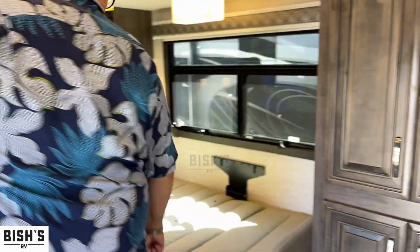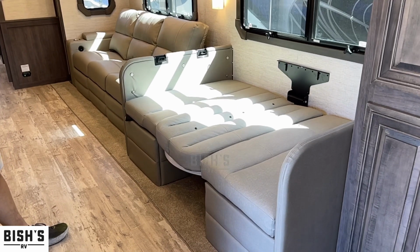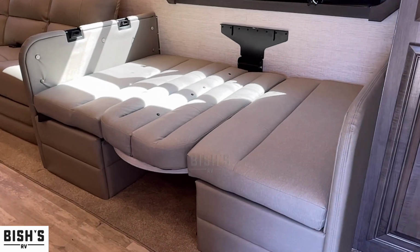Now take a look right here. We've got this set up. It's your dinette, but we have it set up as a bed, so you can see that you could sleep a few people there too as well.